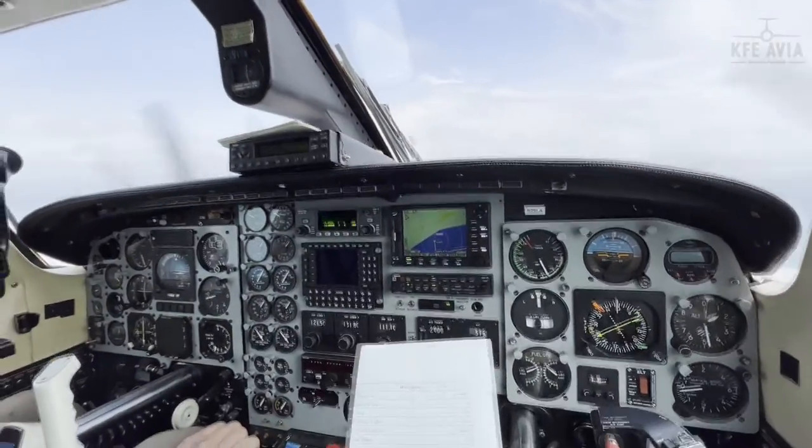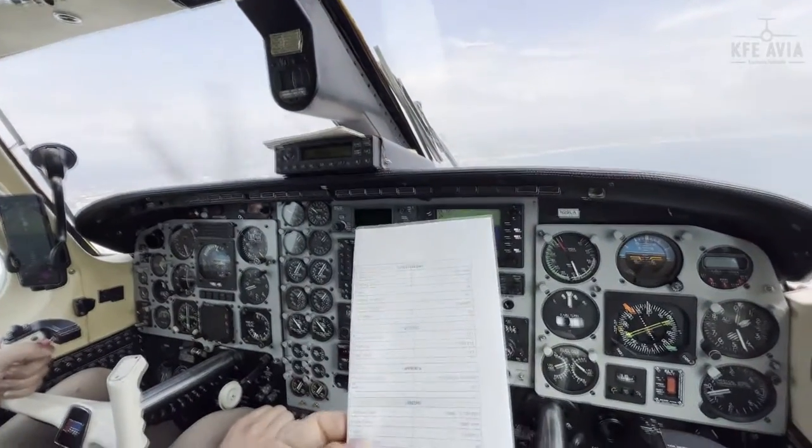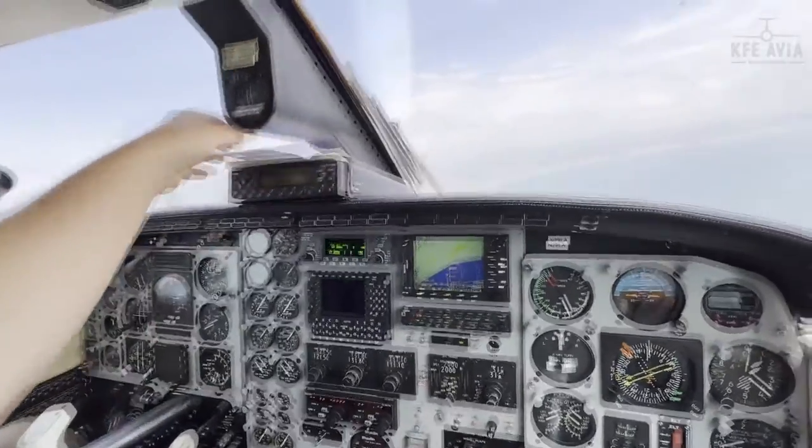Landing checklist, landing gear down, confirm three greens. Three greens. Propellers 2000, check flaps set for landing and landing lights on. Landing checklist completed.